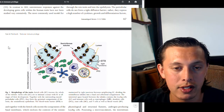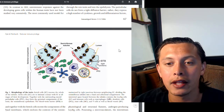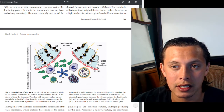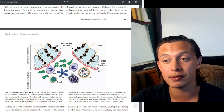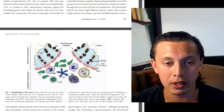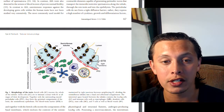So here you can see these are the seminiferous tubules right here, and here's another seminiferous tubule, and the inner part of the tubule is called the lumen. And here you can see this is the PTC, the peritubular cells, which are the smooth muscle cells that provide support and do the peristaltic movement. And here you can see these are the Sertoli cells, which are the nursing cells of these cute little germ cells that are maturing into a sperm cell.